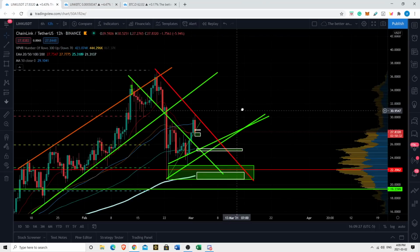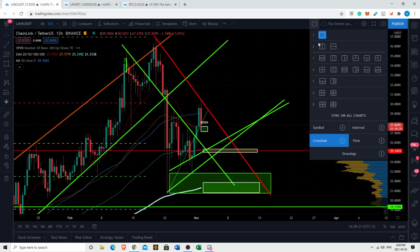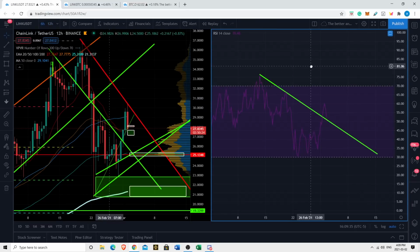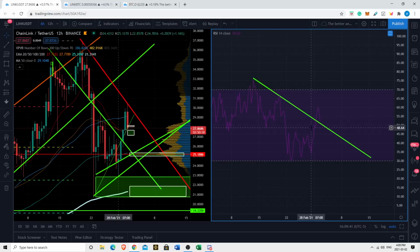So let's hop back to Chainlink and take a look at our indicators, because I noticed something very interesting in our technicals, which is, look at this, the 6 hour RSI. So we were within this descending triangle in the RSI. We broke out bullishly, and now we're falling back down to retest this as support.